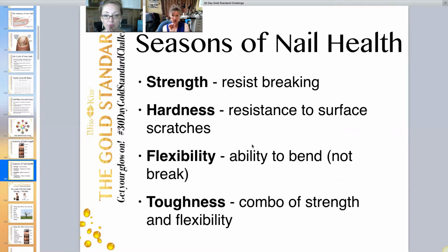And that's why nail hardeners are, I can't think of the right word. Maybe you'll find it for me. So hard as nails. Hardness helps you resist scratches from the surface, and that's not really relevant to what we're doing. We're not attacking our nails like that. You should not have something scraping at the top of your nail bed or nail plate. Your nail polish should protect you from that. So the resistance to surface scratches is really irrelevant.